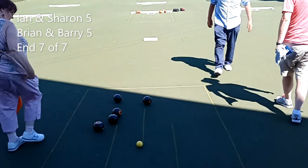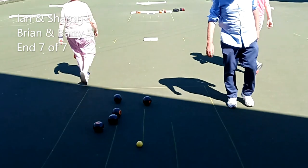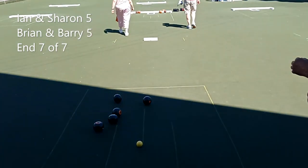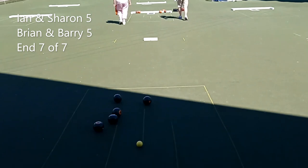Well, you wouldn't think that was possible, but Ian's just come through two woods and drawn second wood, so they're holding two now. Just the skips remaining. Jack is wide open, so there is a draw there for Barry.